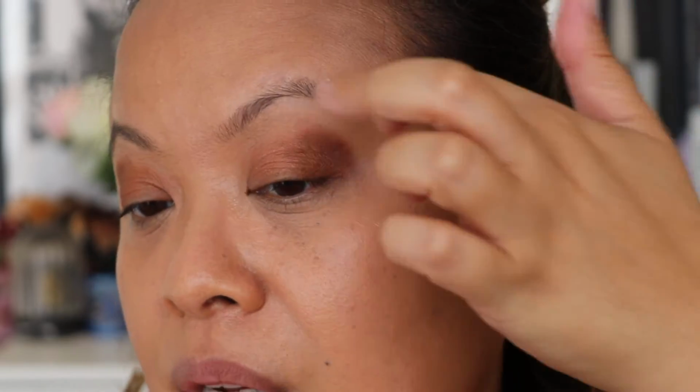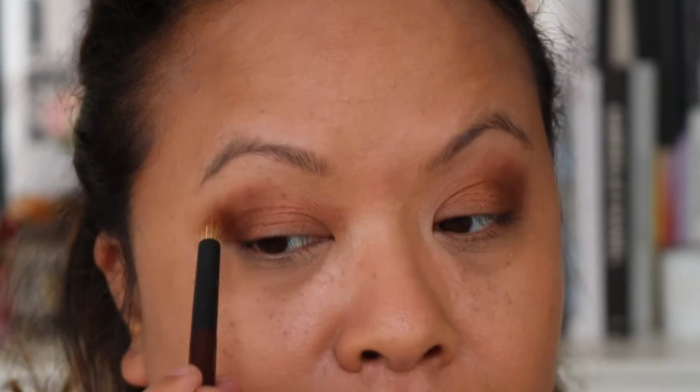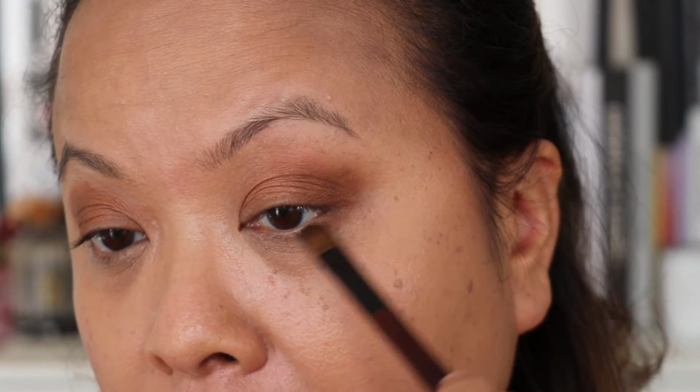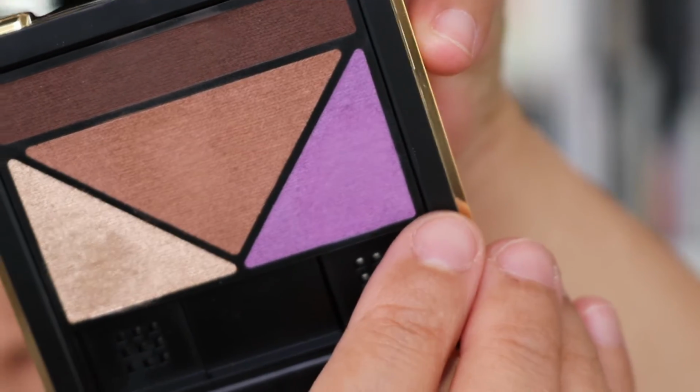I'm going to get a smaller brush and I'm just going to basically just blend that out now. It's a lot more pigmented than I thought it was going to be. And then I'm going to take the sort of darker brown and just put that just on the outer part of my lower eye. So this purple shade is such a gorgeous shade, but we're going to try that now. Just got it there on my brush. Just going to dab it on the centre of my lid.